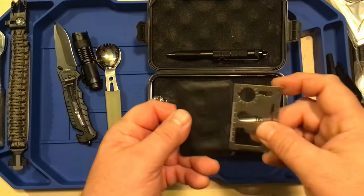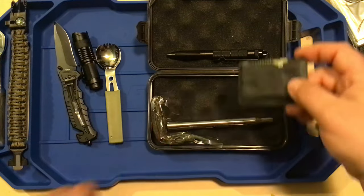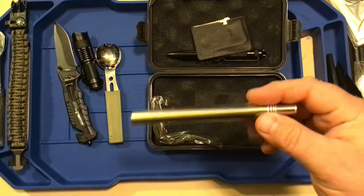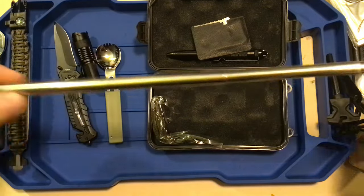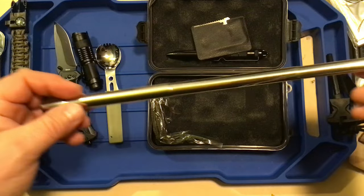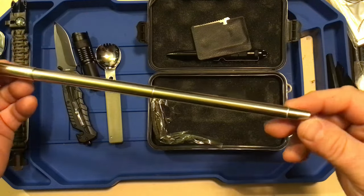It comes in this little leather pouch, or not leather, it's a pleather pouch. This thing, let's see. I don't know what this is. It expands out like a big baton. You definitely couldn't really hurt anybody if you're gonna whack them with this thing.